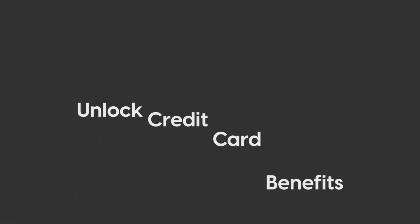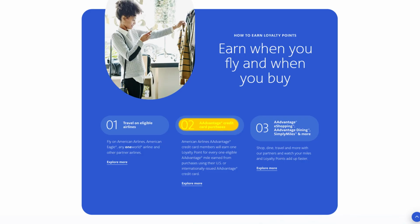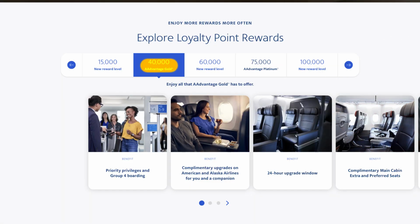Another reason to pay your taxes with a credit card is to unlock credit card benefits that require you to meet a spend threshold. Certain cards offer incentives such as free night certificates or elite status if you spend a considerable amount of money on the cards. For example, if you have an American Airlines credit card, for every dollar you put on the card, you'll earn an American Airlines loyalty point. Spend $40,000, you'll earn 40,000 loyalty points. You'll earn American Airlines Gold status. That's just one example. There are other cards that offer benefits as well.